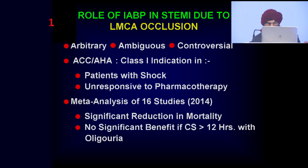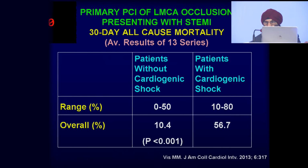Arbitrary, ambiguous, and controversial. ACC-AHA say it's a class 1 indication, particularly if a patient is in cardiogenic shock and unresponsive to pharmacotherapy. And a meta-analysis of 16 studies has shown that there is a significant reduction in mortality. There is no significant benefit if cardiogenic shock has been pre-existing for more than 12 hours with oliguria.